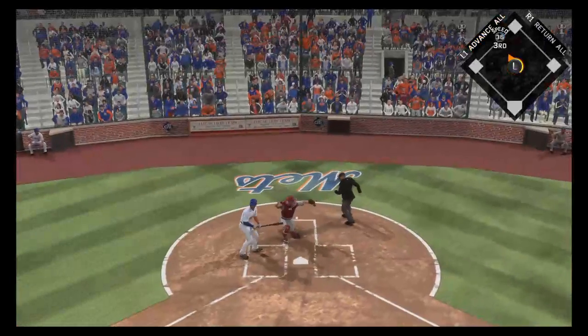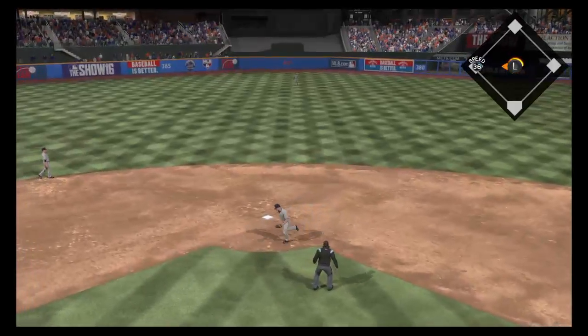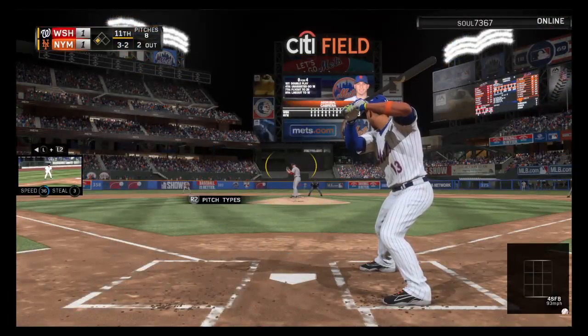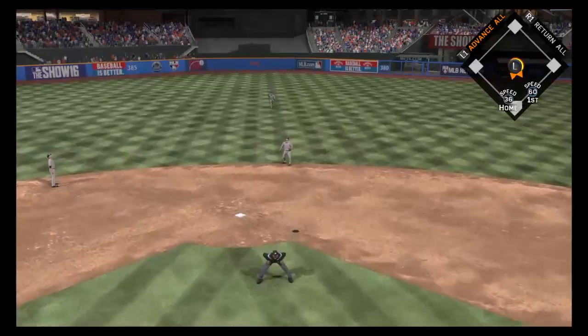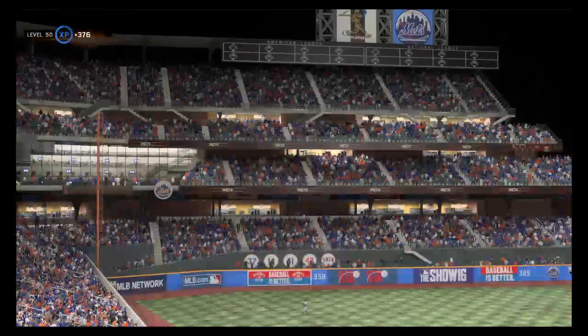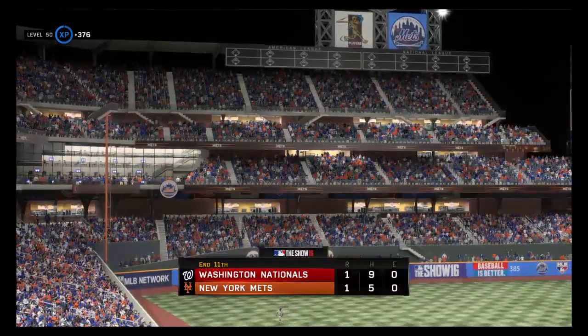Here it comes. And this one's in the dirt. And he's going to make it up to third here as he advances on the wild pitch. Now a swing, and he gets him to pop it up. Will this be a big out of the bullpen? Murphy is there to make the catch, and that means we've got more baseball ahead.